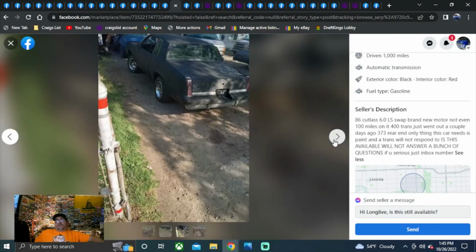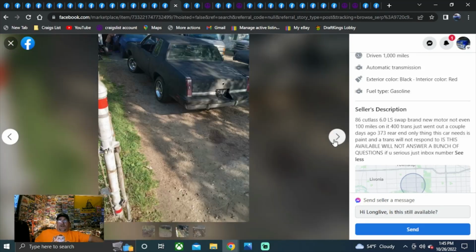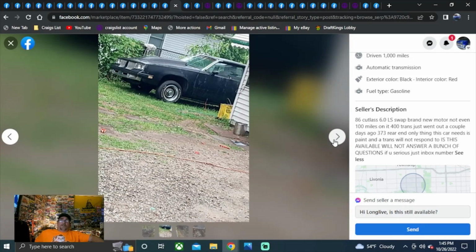I mean, once it's your car, you build it how you want. That's kind of the cool part about this episode. Seeing race cars to donks to just about whatever, lowriders. We've seen them all, right? Original. 1986 Cutlass, 6-liter LS swap. So there you go. 100 miles on this deal.